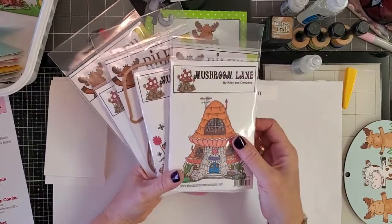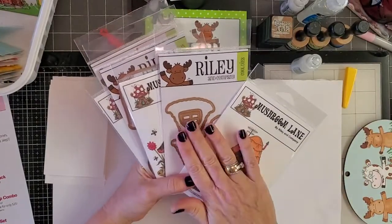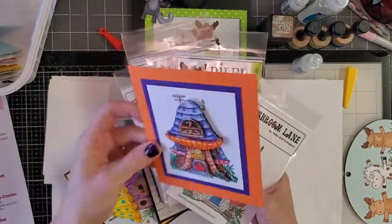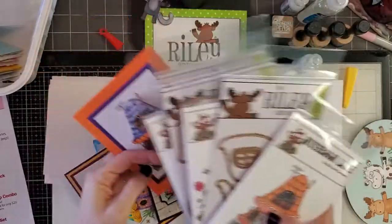Well, here is the library. And we came up with, about 8 months ago, dies that turn this flat stamp into 3D images like this. Okay, so it has the layers.